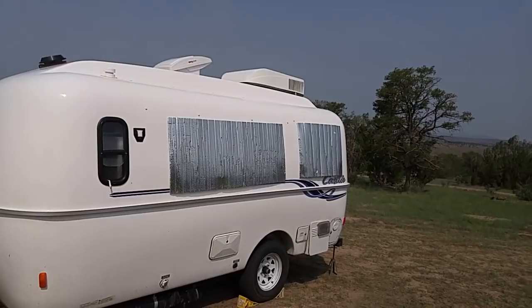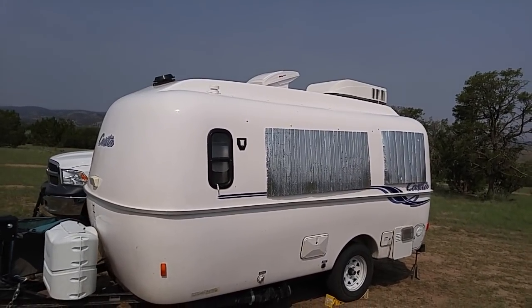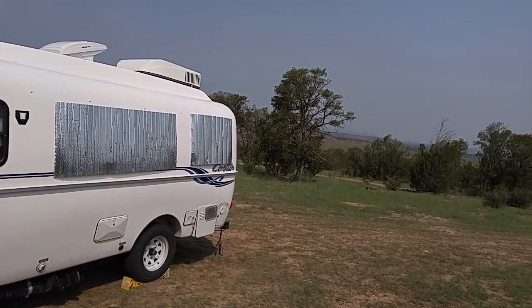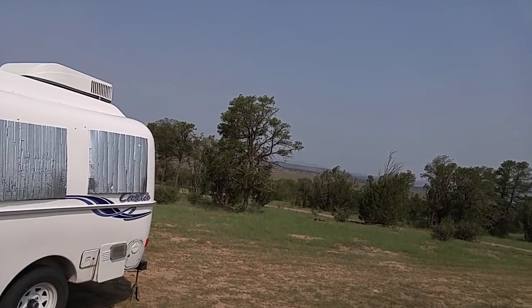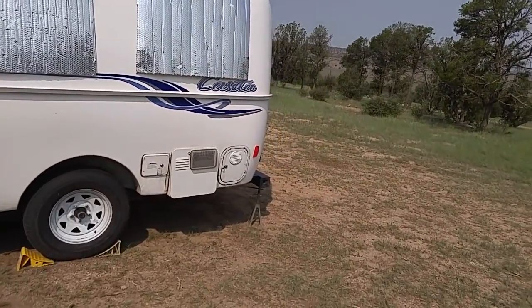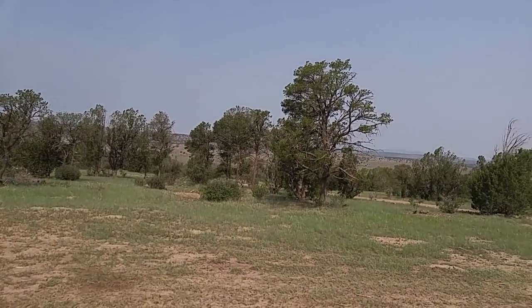And what else can I tell you? Energy consumption. What about energy consumption? I have no solar right now. I have no generator. I have no nothing. But I've been here, this is my third day, and I still have a full battery. I've got a 120 amp AGM battery. I do have some solar on order, but I can't pick it up till Tuesday.